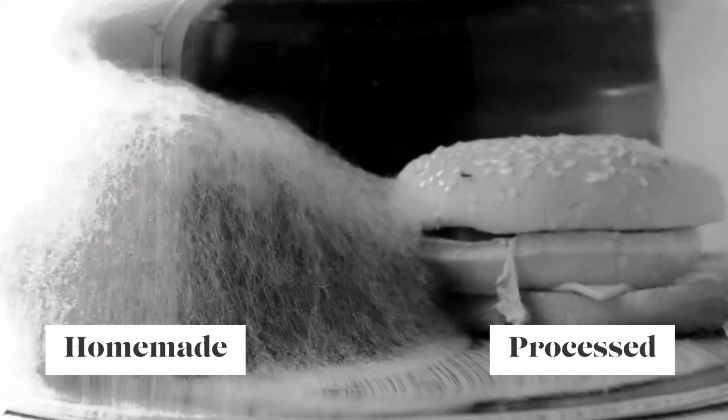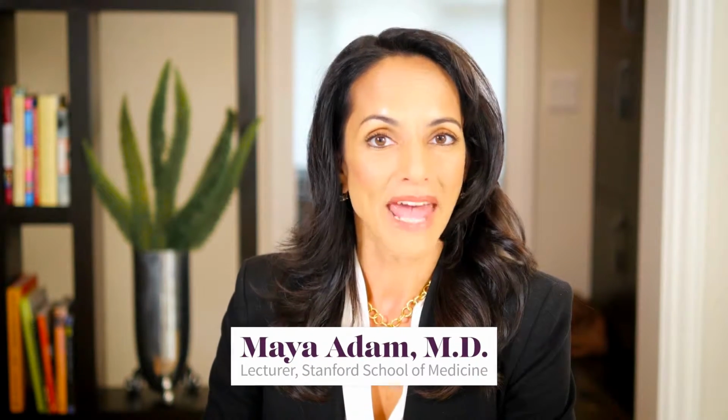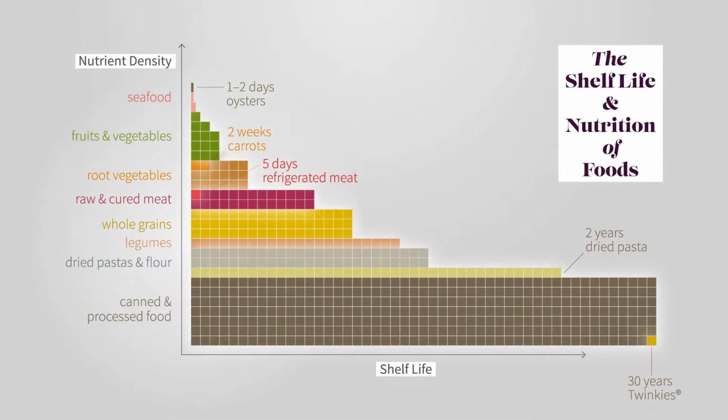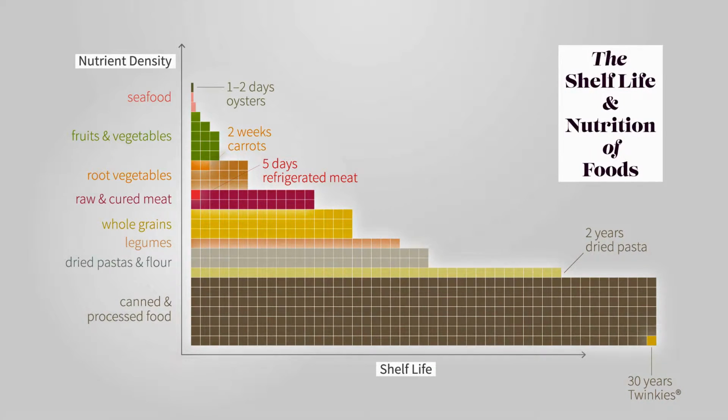But the question is, if highly processed food is so low in nutrients that the pests don't even want to eat it, how healthy can it be for us? In fact, the nutrient content of any given food is directly related to the spoil rate of that food. Foods that are very low in nutrients spoil much more slowly than foods that are rich in nutrients.